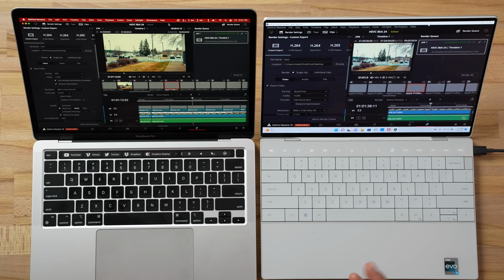So with this kind of a tough mixed workload, the MacBook won't slow down and it will last you about 7-8 hours, which is amazing. Whereas the Dell, well, it will slow down and then it will last you probably about 3 hours or so.